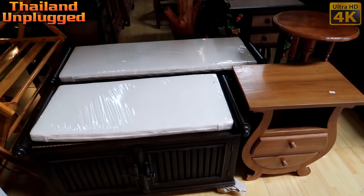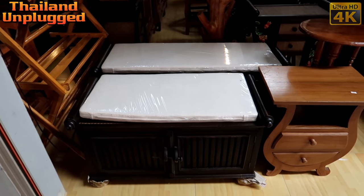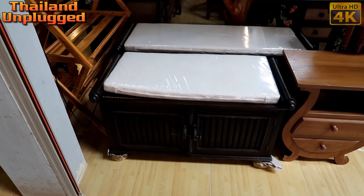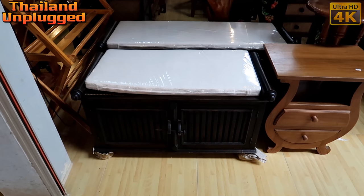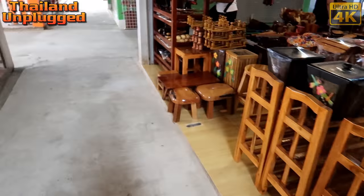Big one has two doors. 5,700. It's not too bad. This, they make from twig. Cute.